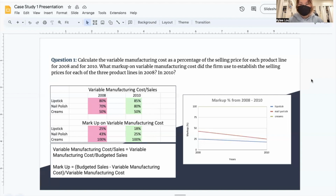So the markup was calculated by doing budgeted sales minus variable manufacturing cost divided by the variable manufacturing cost. And so for lipstick 2008, we did 21 minus 16.8 divided by 16.8 to get 25%. For nail polish, we did 15 minus 10.5 divided by 10.5 to get 43%. Creams, we did 5.6 minus 2.8 divided by 2.8 to get 100%.